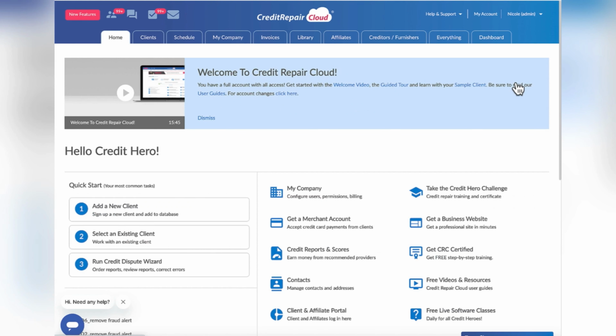And there's two ways that you can go about doing this. You can use your home screen. And of course, this is going to be the screen that you're going to land on when you first log into Credit Repair Cloud. And you can click on add a new client right here. But again, you want to kind of get familiar with the software so you can go to that exact location where you need to go to get the job done.